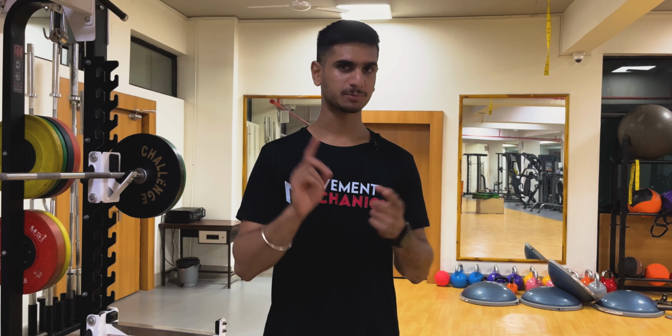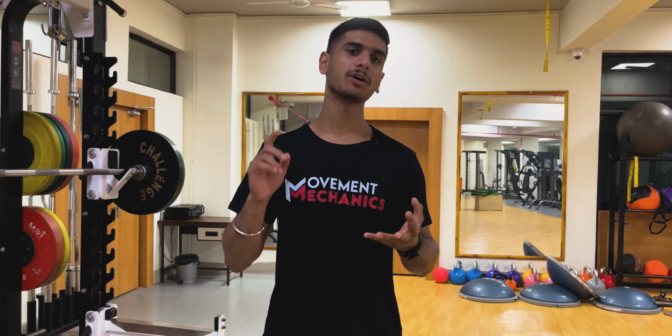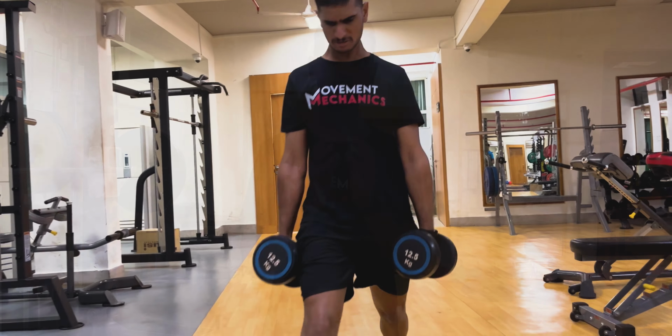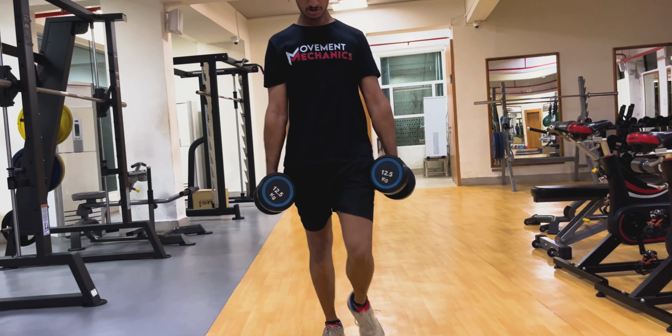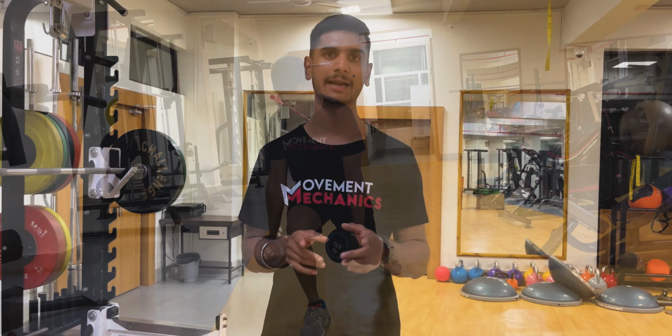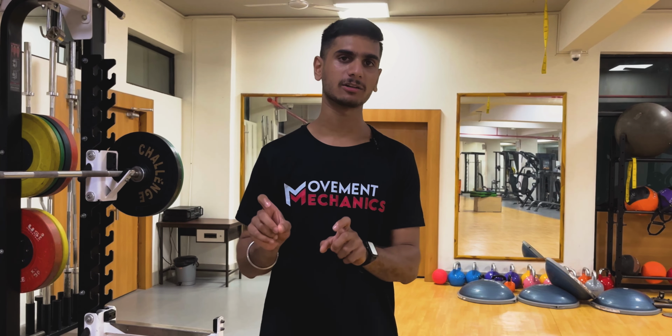So if you are a sprinter, if you are an athlete, if you are a bodybuilder, or any normal person doing just a leg day, you need to have a unilateral exercise, may it be a walking lunge or just a normal lunge, so that you target those gait patterns and you gain that unilateral strength through your training programs.